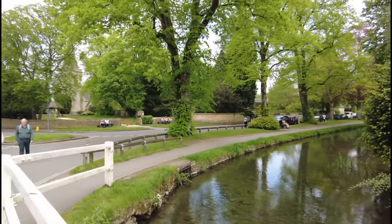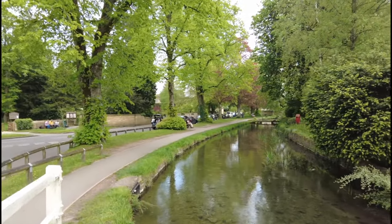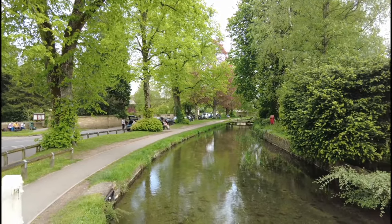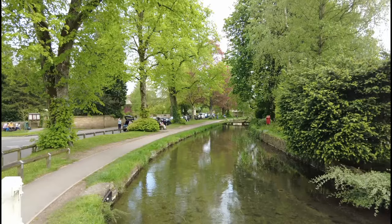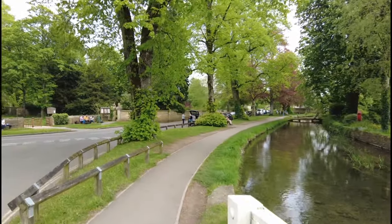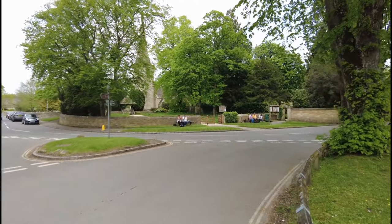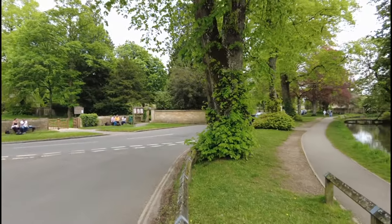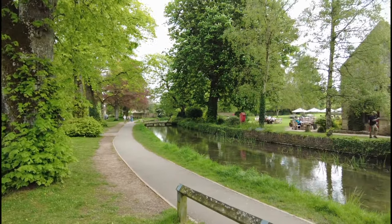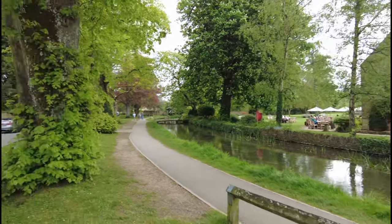And as we cross the bridge, this is that street I mentioned earlier, voted as the most romantic street in Britain, by I think 20,000 people who voted for it on a Google campaign. So yeah, it's a lovely little place just to walk around. And there's the hotel grounds just in the distance there.